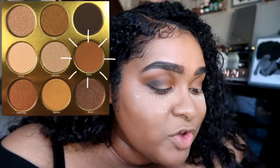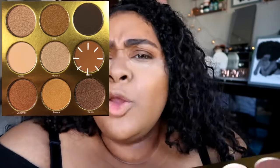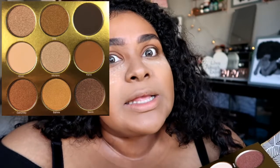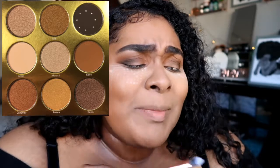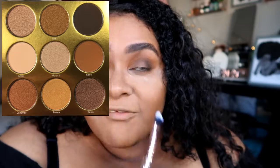I'm gonna use, so I have used Kano. Shout out to Kano. Big ups to Kano. I hope I'm saying it right, because it could be like Kano or Cano. Maybe Cano. That sounds more Africanized. Anyway, I have just used Kano in my crease. I've used Mino to darken up, to add some drama to my foundation lashes.